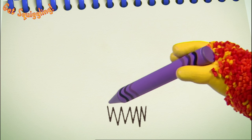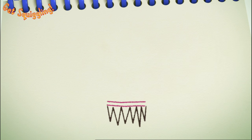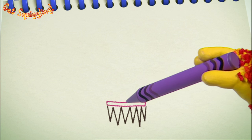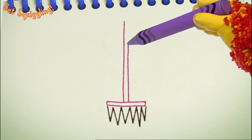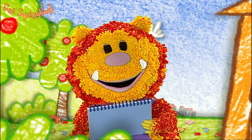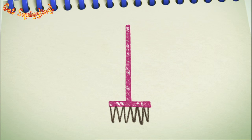The broom's bristles. Now we need two straight lines over the bristles. One, two. Join them up. For the long handle, two straight lines. One, two. And join them up. Let's colour it in. What colour are you going to make yours? They're a very useful broom.